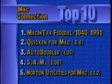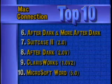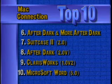The other major development at Comdex was the announcement of a new video compression technology by IBM for multimedia, or what IBM is calling Ultimedia. Looking at the best-selling software titles for the Apple Macintosh last week, Mac Connection reports that Macintosh is still number one with Quicken close behind. Most of the other best-selling titles are utilities except for ClarisWorks and the new Microsoft Word for the Mac. That's it for this week's Computer Chronicles.